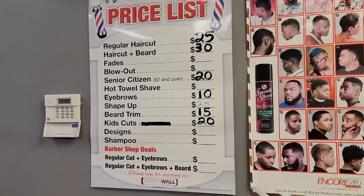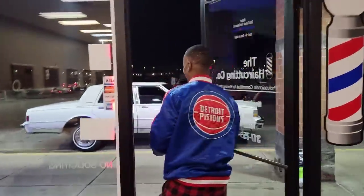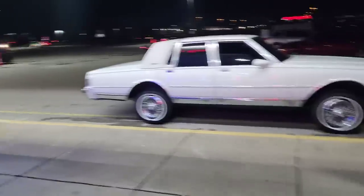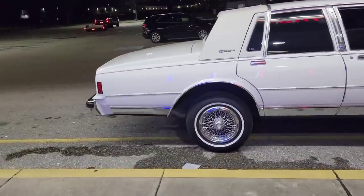How much is a cut in Chicago? Man, I ain't gonna say it, bro. But just know, it's more than that. Man, my brother's gonna call me like, hey, man, don't be saying that. You know, my brother cuts my hair. He's my own barber, man. But no, I appreciate it, man.